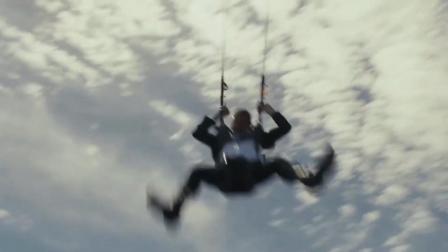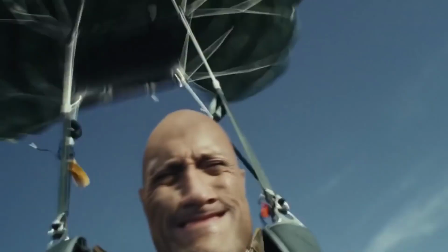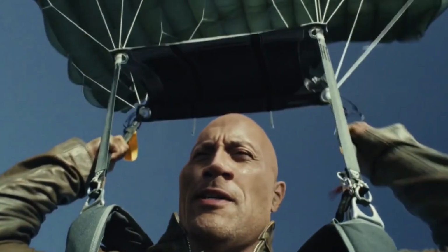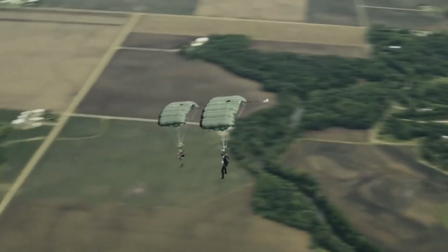At the film's climax, The Rock has to jump out of a plane and then open his parachute. And that's where it gets weird. It looks as if his face distorts and looks as though it's CG, though we're not sure why you'd CG The Rock's face onto a stunt double rather than just have The Rock himself hanging in front of a rig, but there you go.